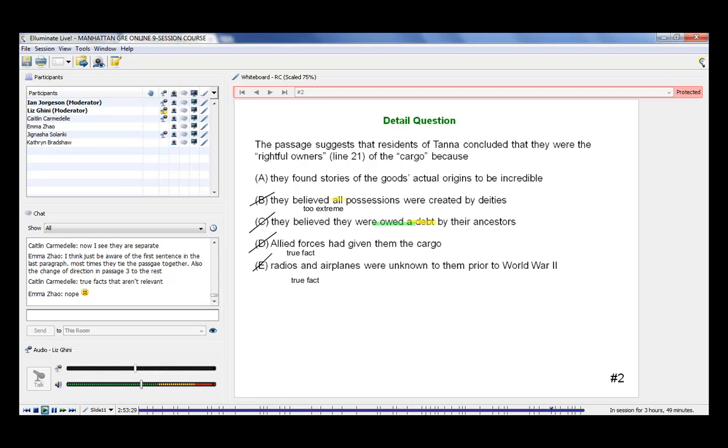Okay? And so what you're left with is A, they found stories of the goods' actual origins to be incredible. Now, what line in the passage supports that? What supports that? Okay. What line? Around where? Yeah. I would say it's 10 to 15, definitely. What it says: members of native societies having little knowledge of Western manufacturing found soldiers' explanation of the cargo's provenance unconvincing.